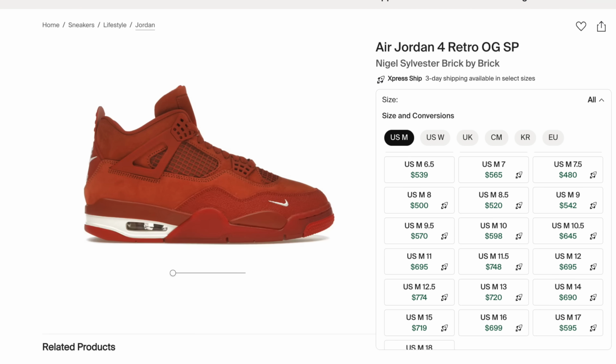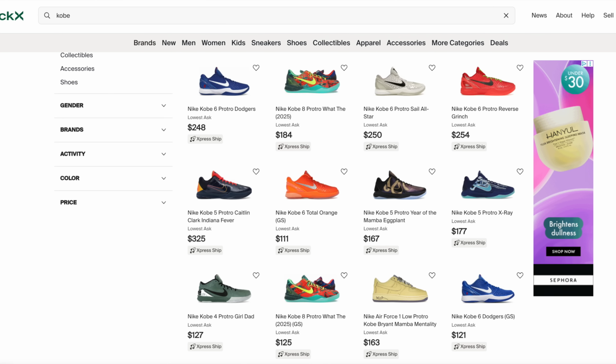Trust me guys, we are just getting started. Yes, we already saw some of the Jordan restocks, but there is so much more coming. This is going to be a week-long event where we're not just going to see Jordan restocks, but some other sneakers too that I think you guys are really going to like. I got some good information to share with you guys too.